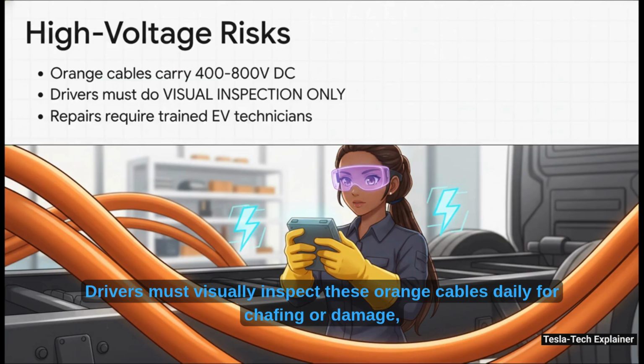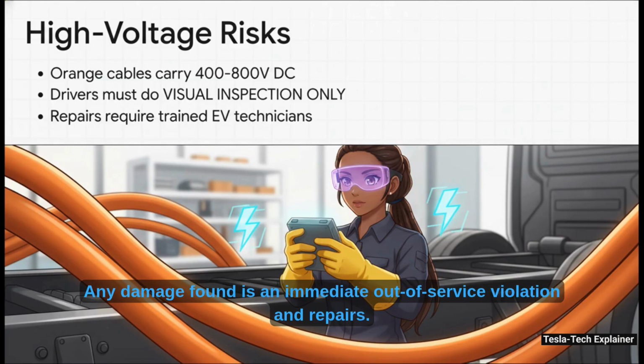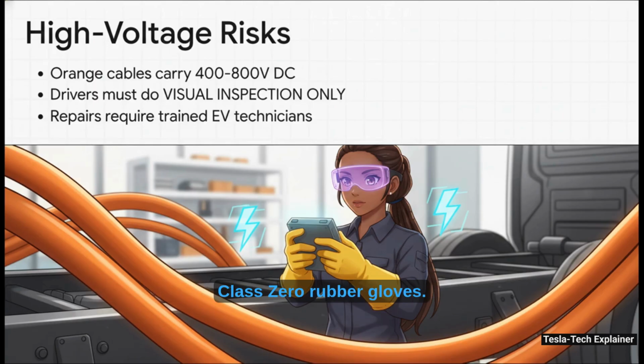Drivers must visually inspect these orange cables daily for chafing or damage, but they must absolutely, under no circumstances, ever touch them. Any damage found is an immediate out-of-service violation, and repairs, those can only be handled by specialized EV technicians wearing insulated Class 0 rubber gloves.